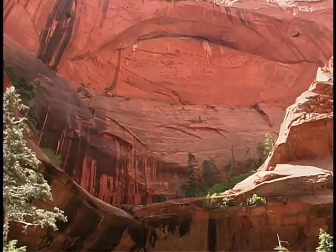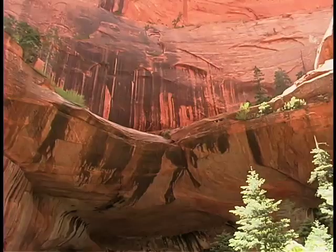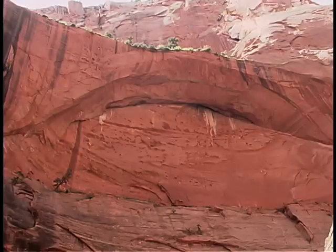Your reward for hiking all this way up the Taylor Creek Trail is the double arch alcove. It's called a double arch alcove because you have two blind arches. The ceiling of the alcove forms one blind arch, and then above that on the cliff face you have another blind arch. By blind arch you mean an arch that isn't fully formed yet. You can't see the sunlight through there. It's an arch in the making.